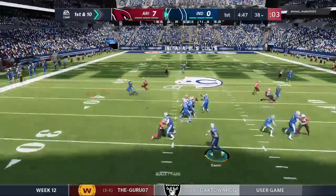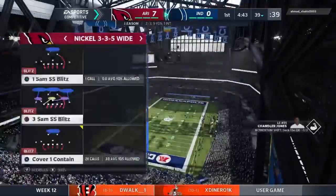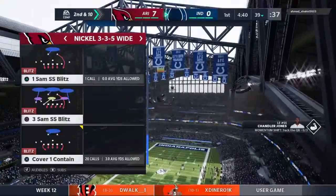Here's Eason to throw. And it's a short one here, complete to the tight end. No gain there on the completion. 2nd and 10. Number 89.